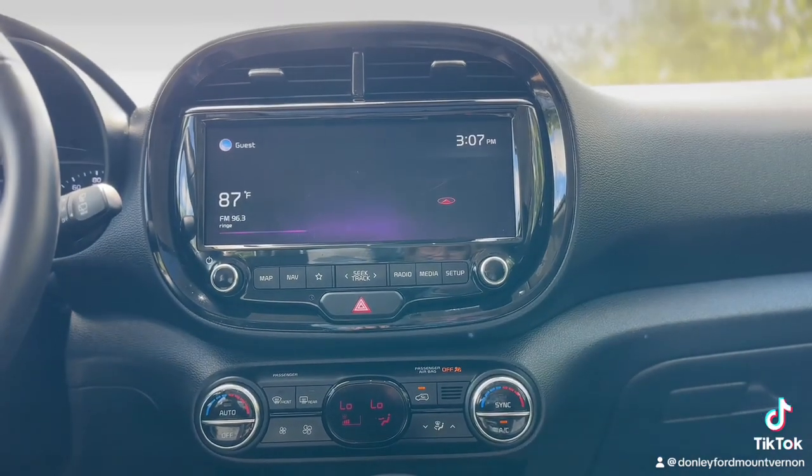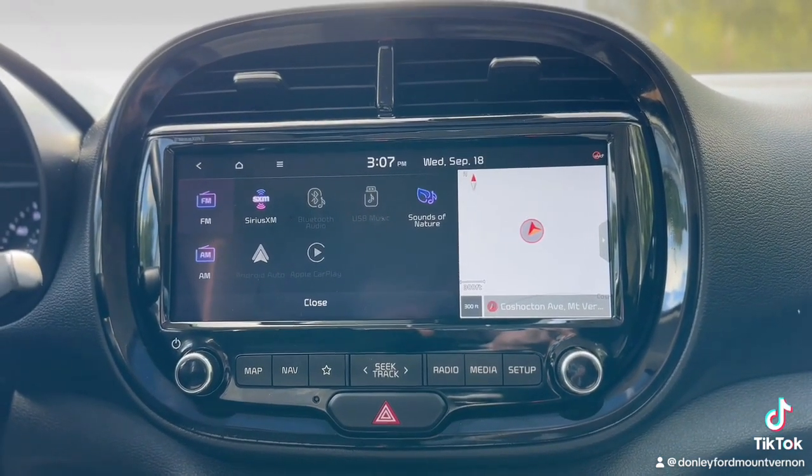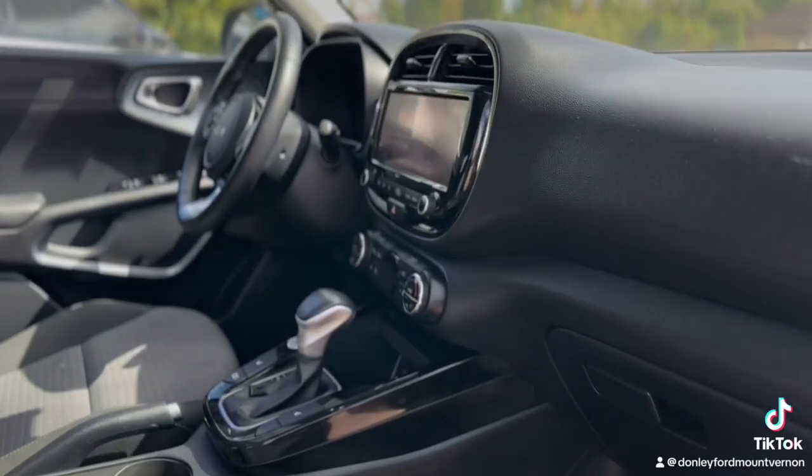Nice big 8.5-inch screen. This comes with Apple CarPlay and Android Auto. Up top, we've got a sunroof. Again, this car is very clean, one owner, very low miles.